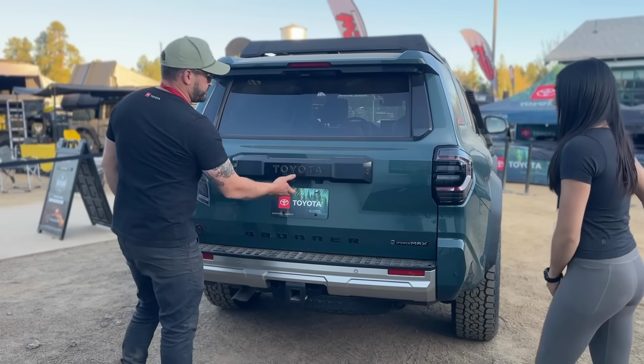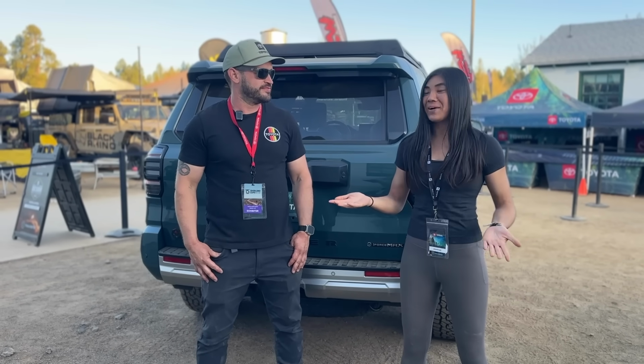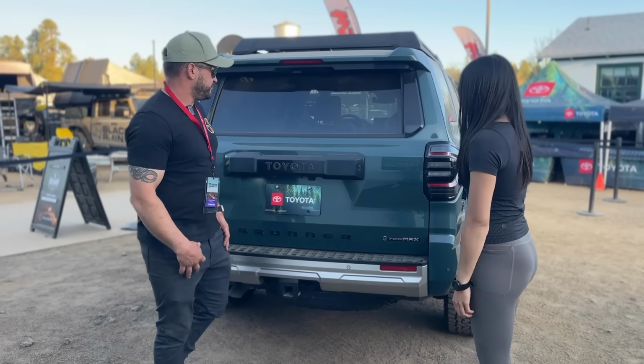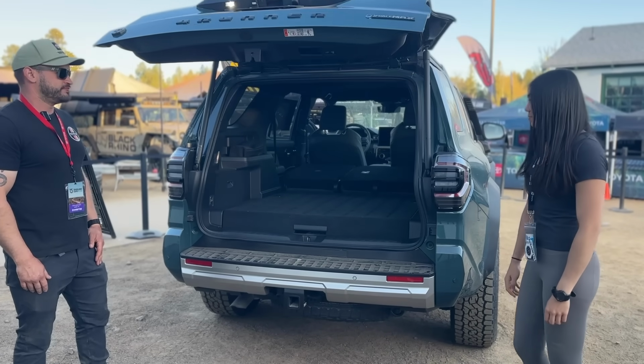But I still want to show you guys the 3rd row of the 4Runner. All right, so back here, 3rd row of the 4Runner. This is something we obviously don't have in the Tacoma because it's a truck. But let's look inside. Let's see what's inside. Go ahead. Automatic tailgate.